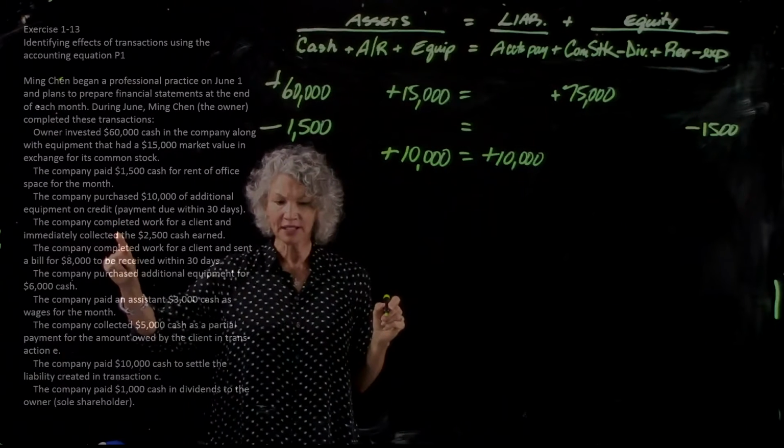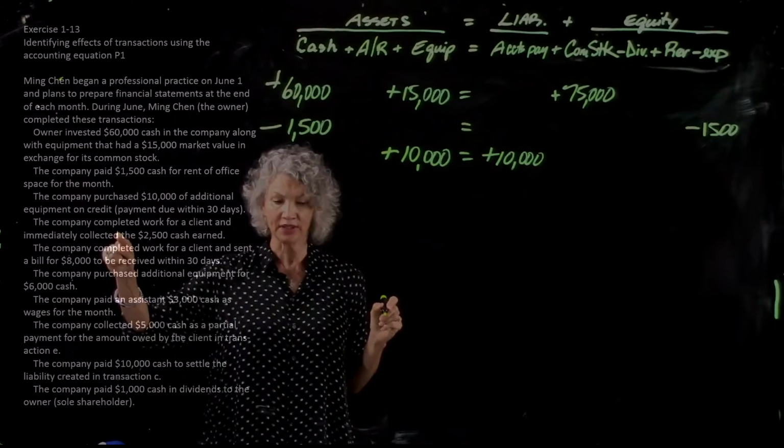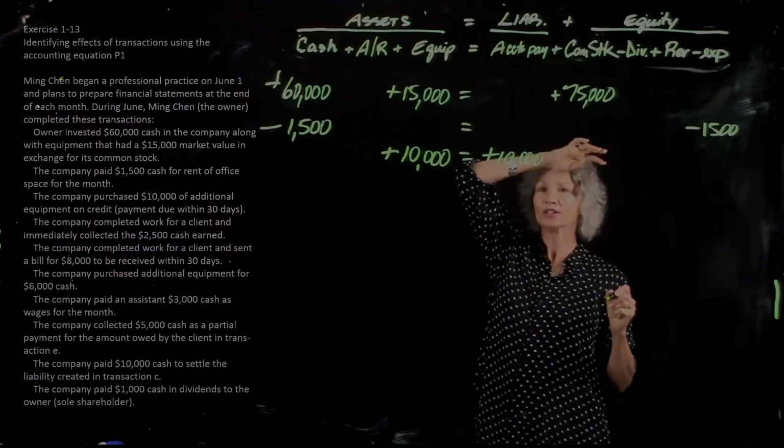The company completed work for a client and immediately collected the $2,500 cash earned. Okay, well that's a good deal, okay? So that means that our client paid us.